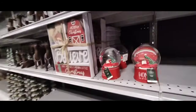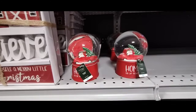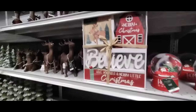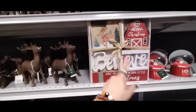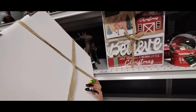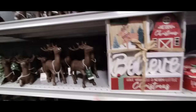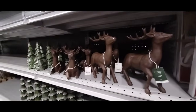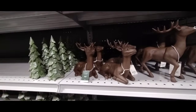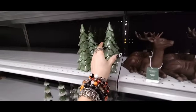Okay, red trucks back. $9.99 for the snow globe, with Santa hanging out. And then we have the tier tray. This is actually really nice. Let's see how much this is going to be. $9.99. We have the deer for $9.99. $7.99 the sitting deer. $8.99. Oh, that's kind of expensive.